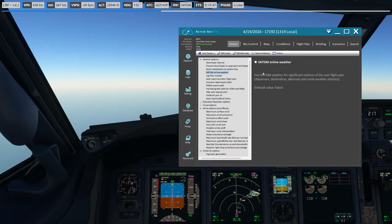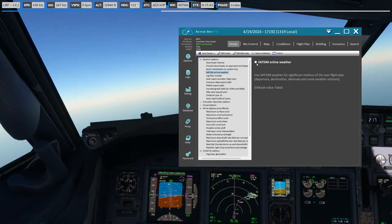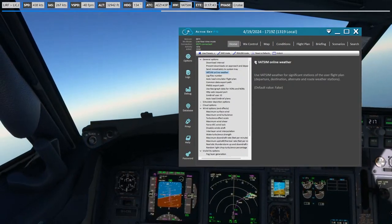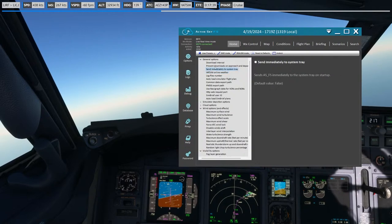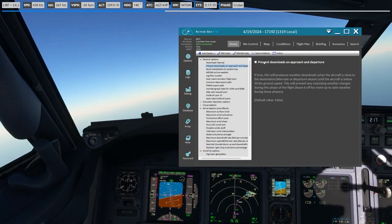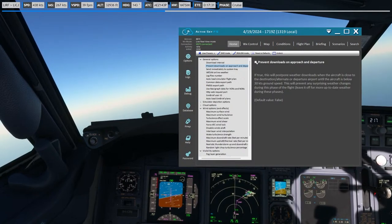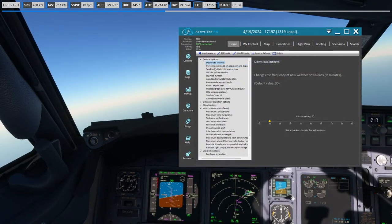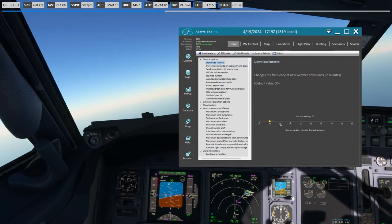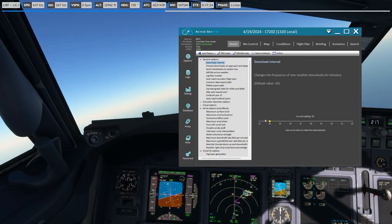VATSIM online weather, use VATSIM for significant station of user flight plan departure. So I'm going to use this if I fly into an FNO or a big event, just so that we don't screw up ATC. That immediately prevents downdrafts on approach and departure, so you're not going to have wind shear all of a sudden. I like to keep it like that. You can change this, and we are about to hit top of descent.